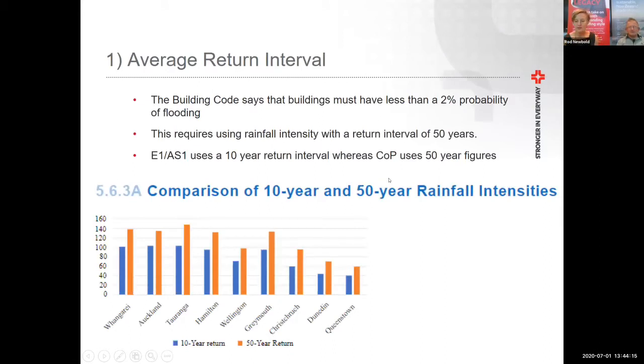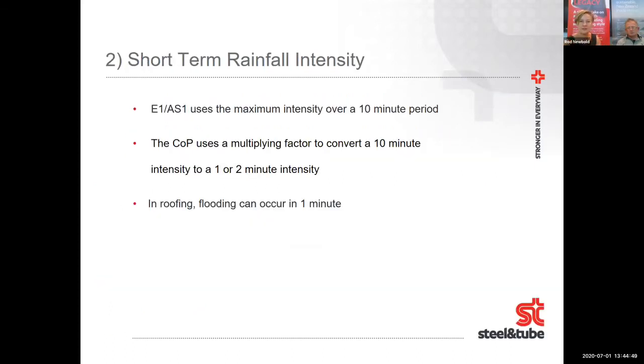So firstly, we're going to look at our average return interval. The building code says that buildings must have less than a 2% probability of flooding. So normally we'd be using rainfall intensity with a return interval of 50 years for that. The code of practice is a very conservative document in this area. E1AS1 is going to use a 10-year return interval. The code of practice is going to use 50-year figures. Now, if you look at the diagram below, that difference can be almost 40% depending on location. So it's interesting that the code of practice is more conservative using 50-year figures.